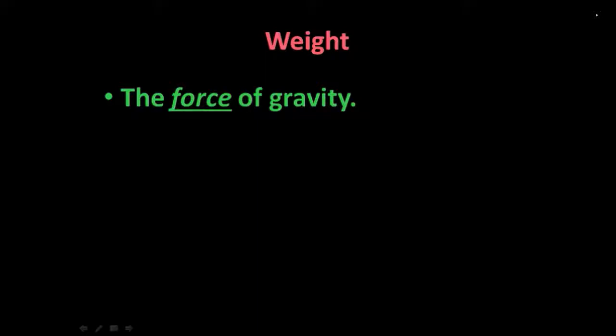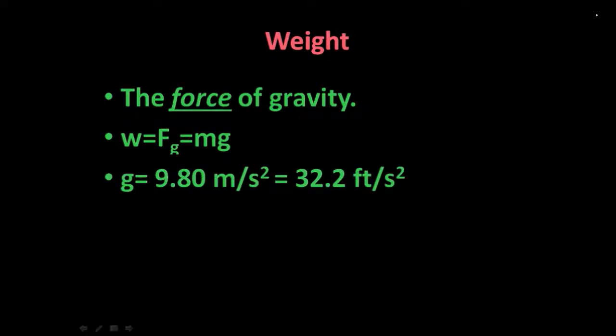That's the normal force. The way we calculate the weight, the force of gravity, sometimes we call it F sub g, is the mass of the object times the acceleration of gravity. That's from Newton's second law, meaning if there were nothing in the way, the object would in fact accelerate. If you jump out of an airplane, you begin to accelerate. That g, of course, is, as previously noted, 9.80 meters per second squared, or 32.2 feet per second squared. They are the same thing.